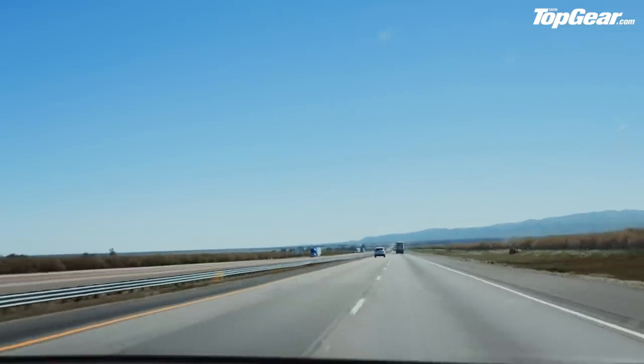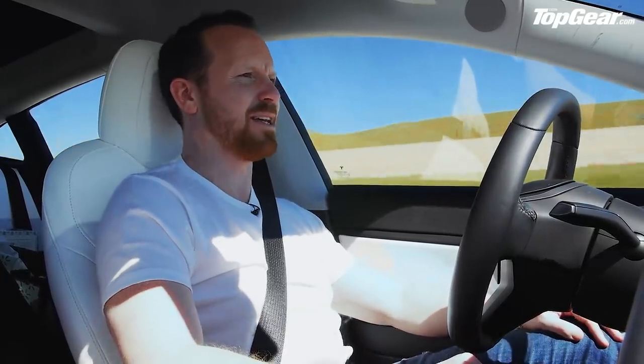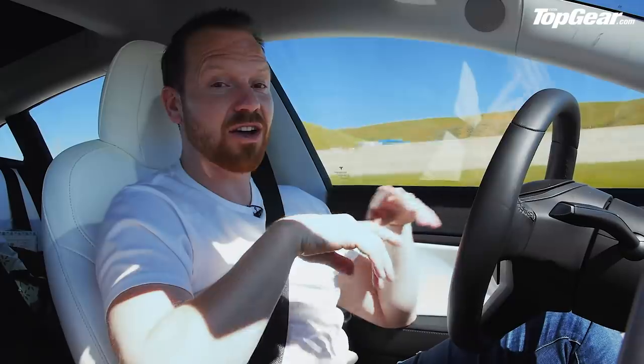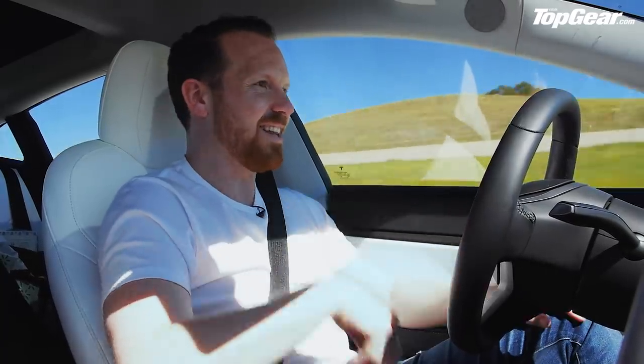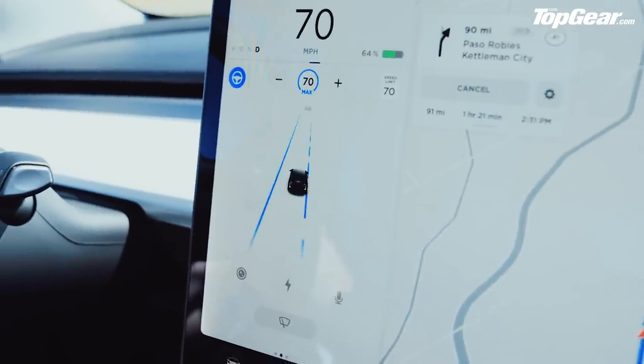Oh, there we go. That was a good one, actually. And you'll notice, actually, that was an interesting test there, that the car actually changed lane for me. So when you're in autopilot mode, click the indicator, the line goes perforated and it moves over for us. All to the sound of a fart.